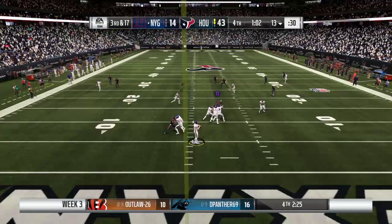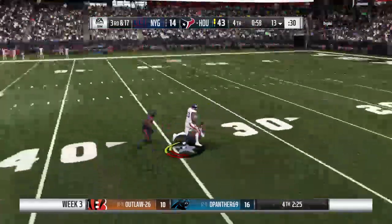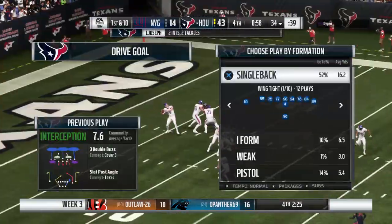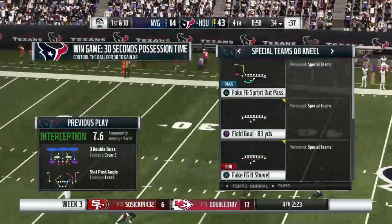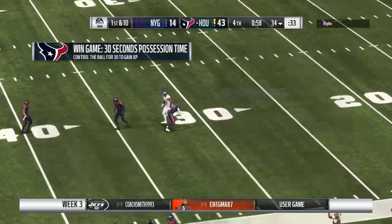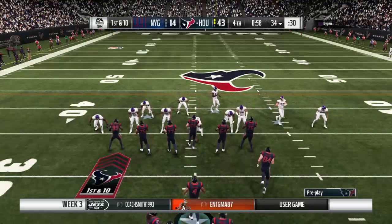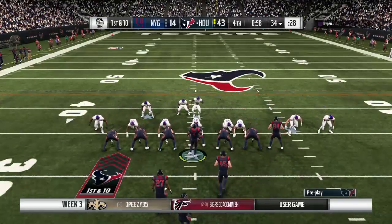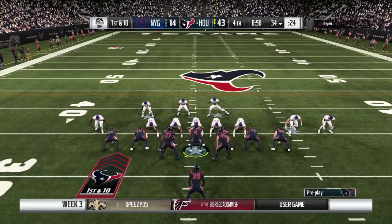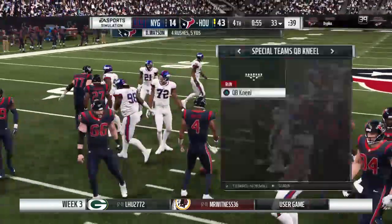From the gun, Manning. He's going to let it fly. And he's going to be intercepted a 3rd time. Picked off near the 34. And his guys are going to take over at the 34-yard line. Down to a knee here as the Texans look to let the clock roll.